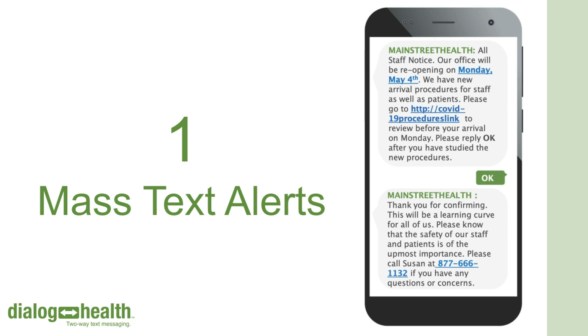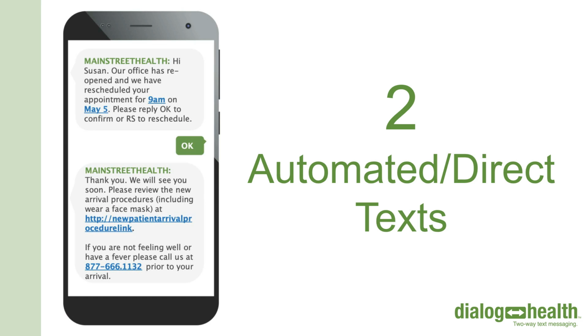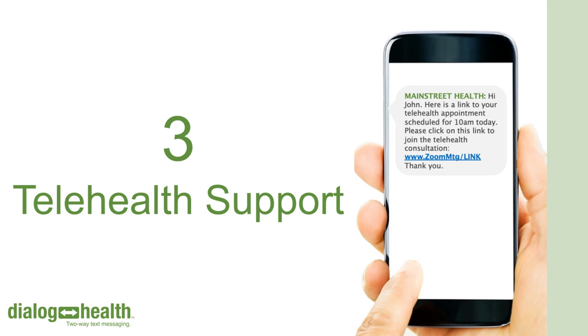Number 1, mass text alerts. Use these messages for announcing revised hours of operation, changes to safety protocols, and much more. Number 2, automated or direct texts. There's no better way to reschedule lost appointments, fill open slots in your schedule, confirm appointments, and send reminders to reduce no-shows.